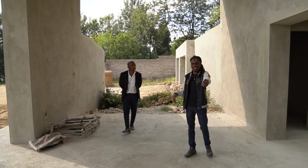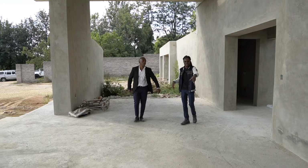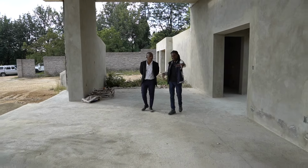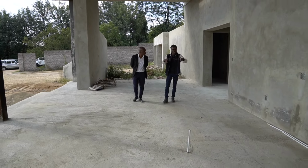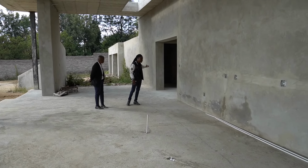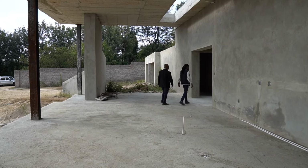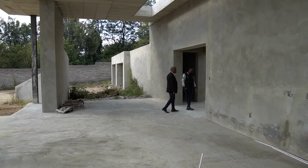Then you've got your kitchen on that side. So this is the kitchen here? Yes, it's a kitchen area. You're going to have your island, those things they normally put. Then you also have a guest bed toilet.